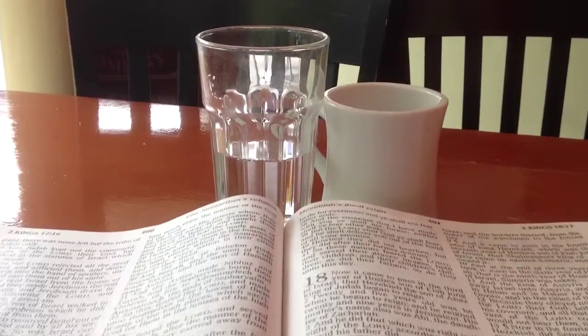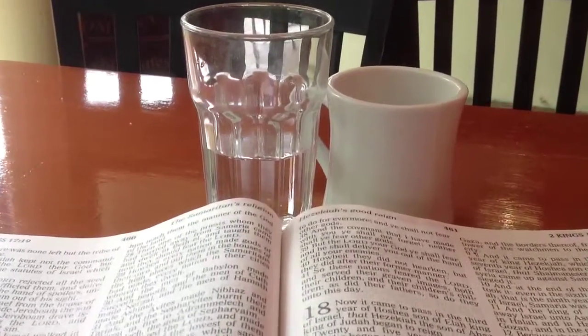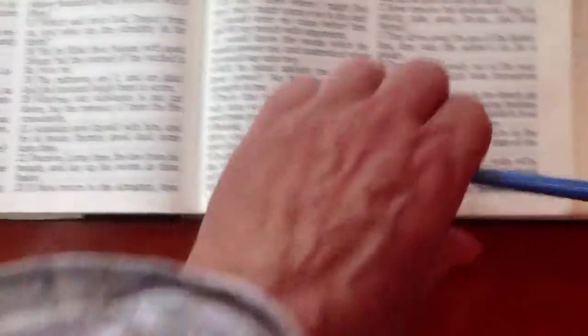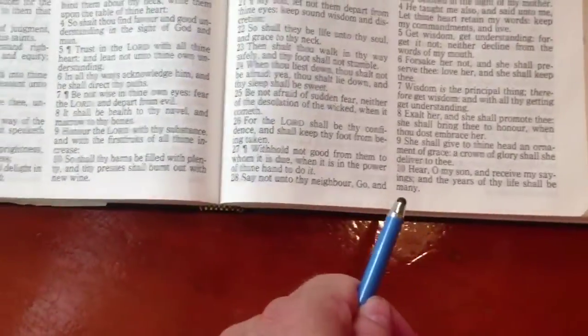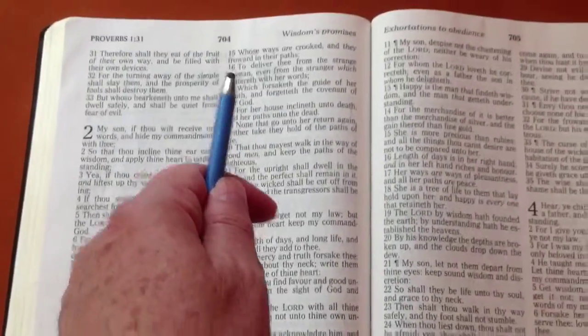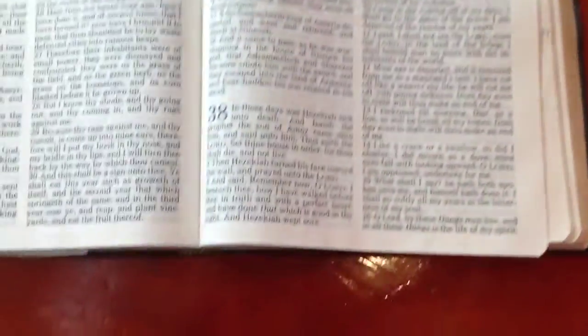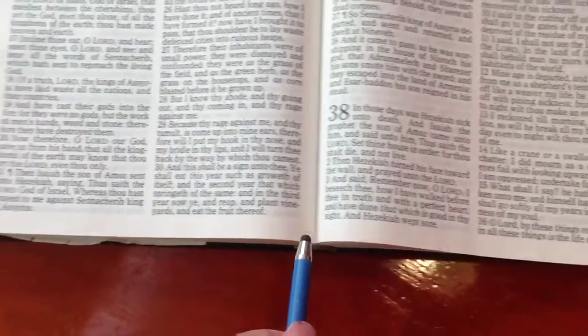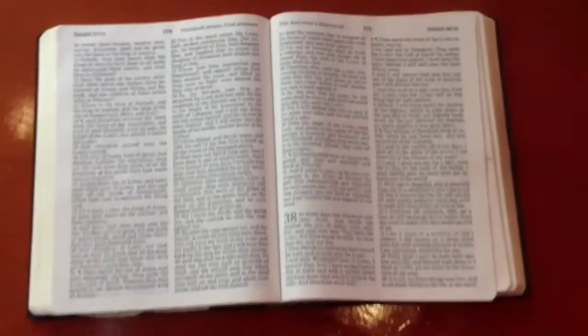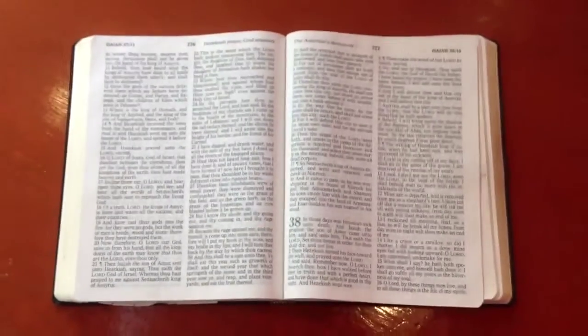Secondly, when you select a new Bible to read, get one if you can that the very bottom part doesn't have any writing. You don't need any doctrinal statements down there or so-called helps. These things change every 15 or 20 years anyway. Between the two columns, as you see here, you don't really need anything written there. Nothing. Let it be clean. There's less distractions that way, and it's easier to concentrate.